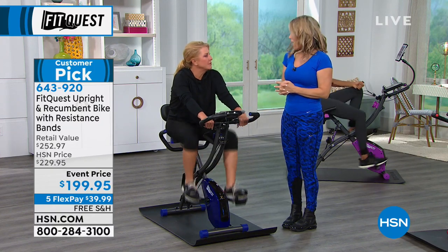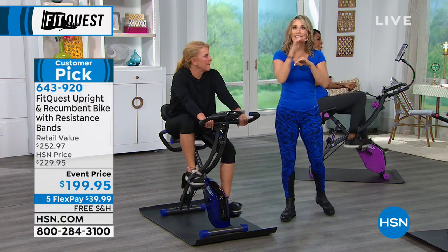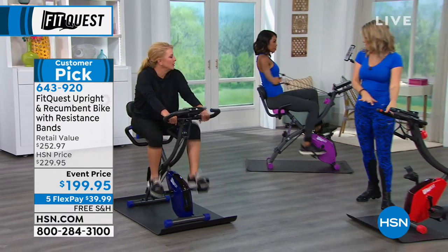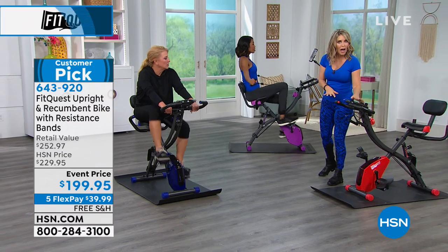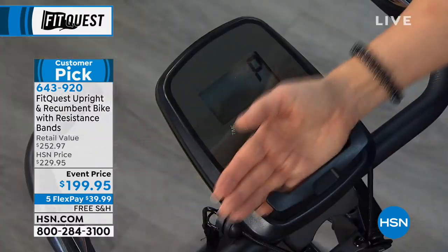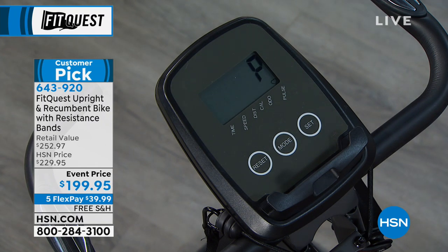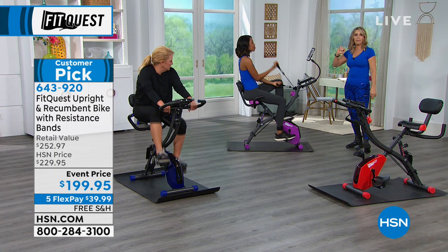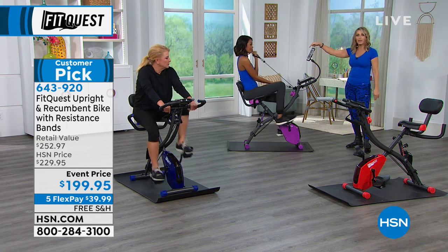And explain how that works. Absolutely. You get this and you can actually download the app. You're connected right away. You put it on your phone, your iPad, your tablet. Android, yep. You put your iPad right here, or your tablet, and it'll work on an Android tablet as well. And so now she just pushes the button on here, and she's following the workout.